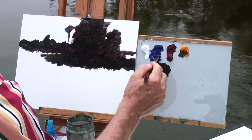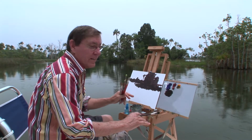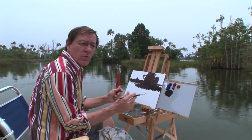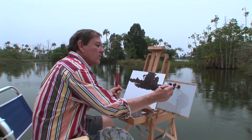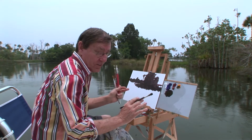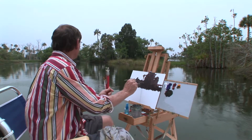I've never had much luck taking a smaller painting and translating it into a larger painting. Some artists are good at that, but I'm not. They just don't seem to translate for me. So I'm not doing a study here. I'm trying to do a painting. I always say if this doesn't come out very good, then it's a study. If it comes out good enough to put a frame on, then it's a painting.